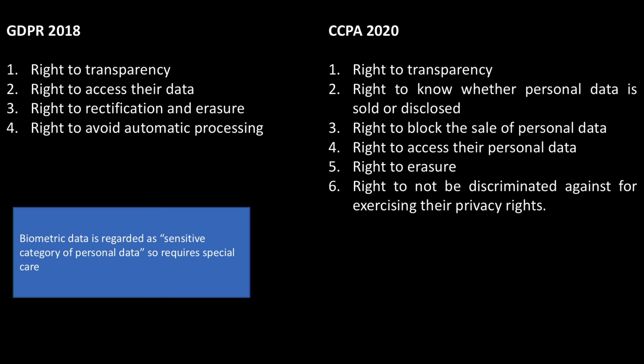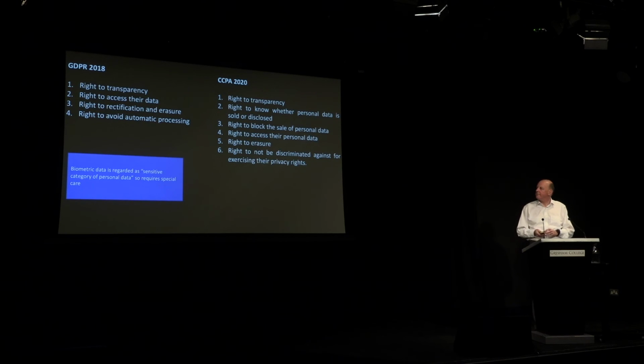Now, I think this is getting onto the right track, but I think it's a fact that the law is somewhat lagging behind technology, as it often does in this area. Now, just before we close off, I just thought I'd point out a couple of things.